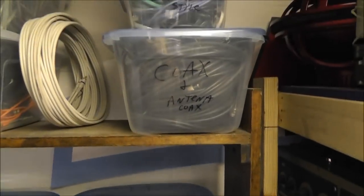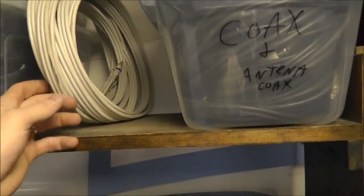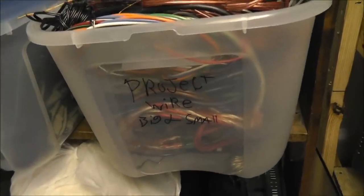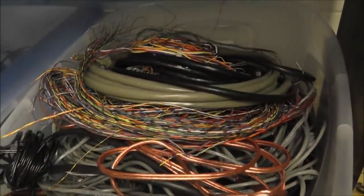Cat5, coaxial cable, RGA or something. Power cords. Try to get rid of most of my power cords. Just keep what I need. This is my project wires. Stuff that I use for projects.